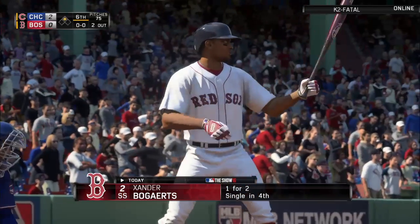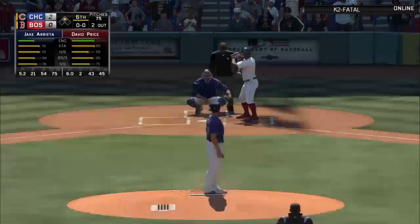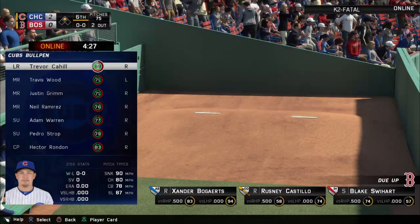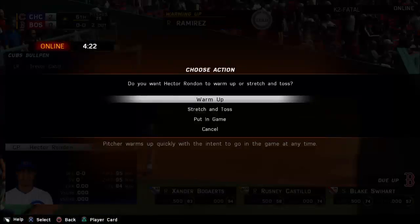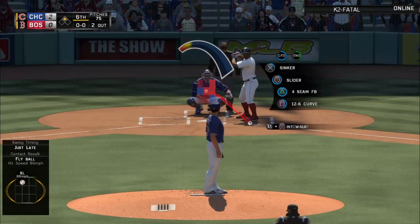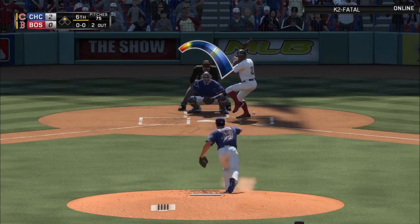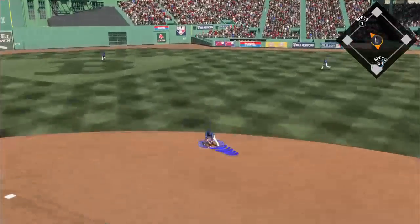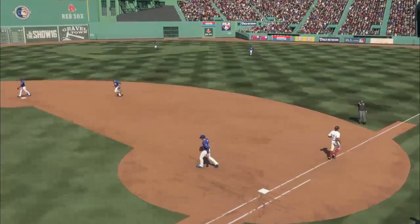Xander Bogaerts will come forward now. He has flied out and singled so far. Couple of righties starting to loosen now in the bullpen. From the stretch. Hit hard on the ground to second. Throw to first will get him easily, and the side is retired.